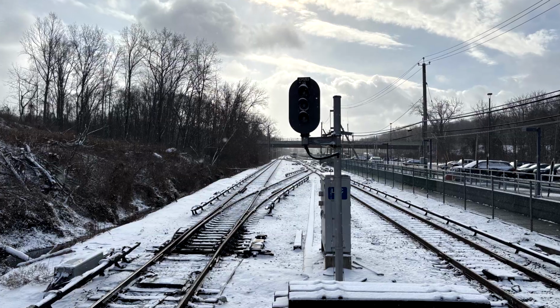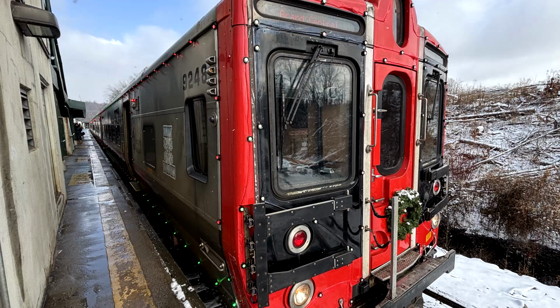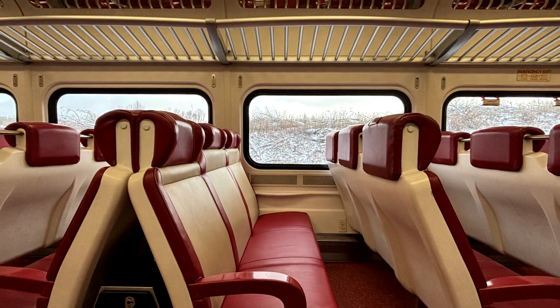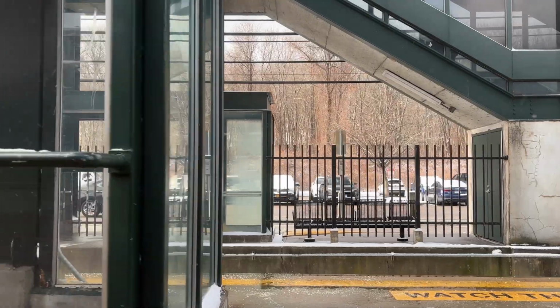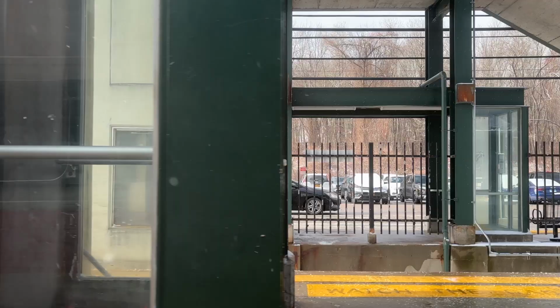Our train today is a Kawasaki M8. Built between 2009 and 2022, the M8s run on Metro-North and Connecticut's Shoreline East and replaced older electric multiple units on Metro-North. At 11:09, our train promptly gets moving towards New York City.